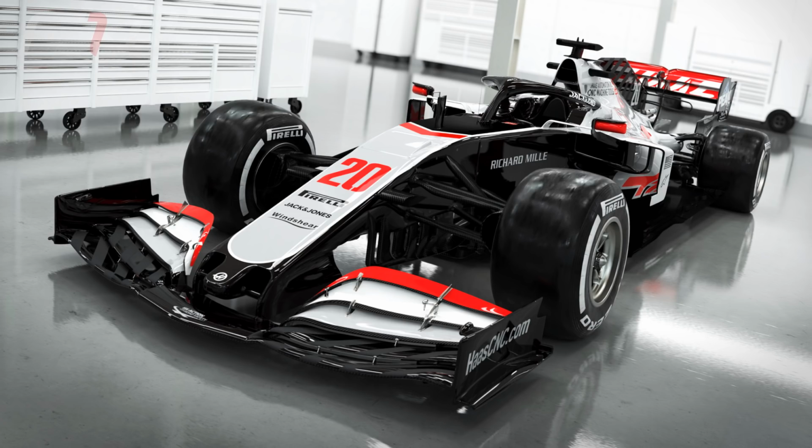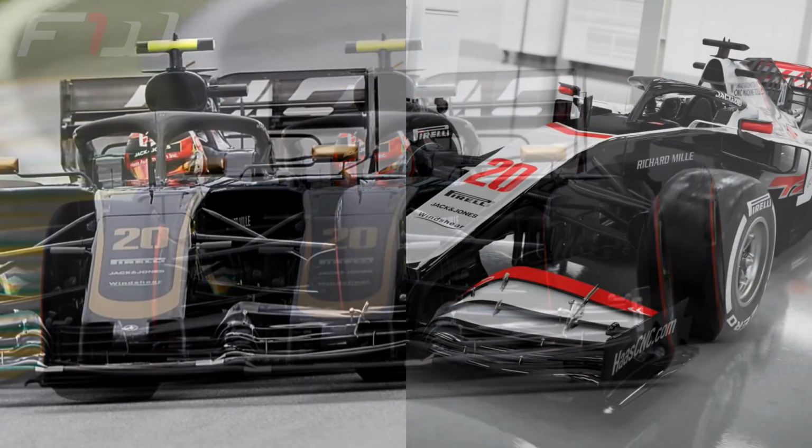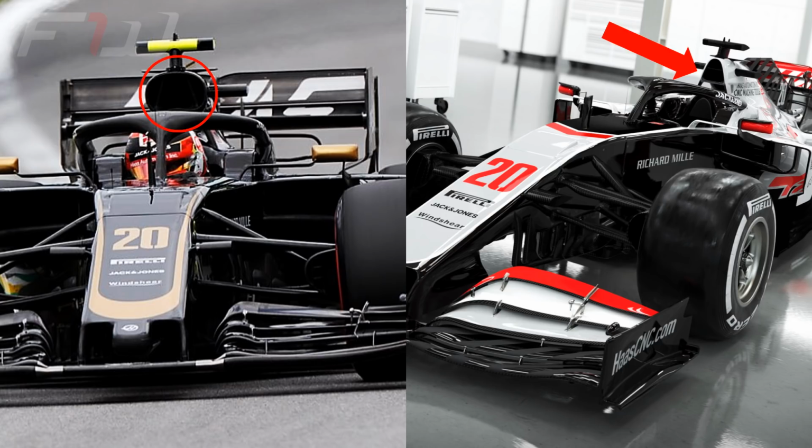Just looking at the Haas that was used at the back end of the 2019 season versus these new renders, the first thing I've spotted is the roll hoop, that airbox if you like. Last year it was more of an oval, I guess you could say, whereas this year it looks more like last year's Ferrari version, probably unsurprisingly.